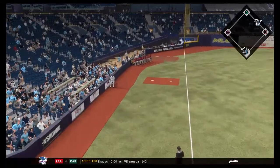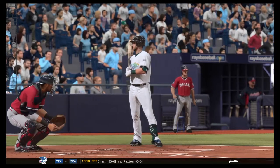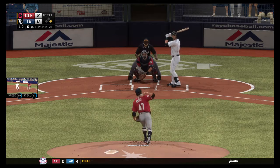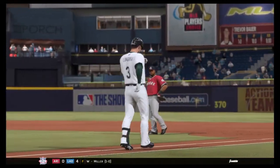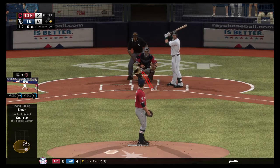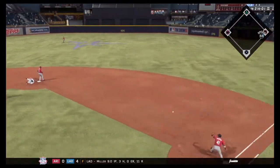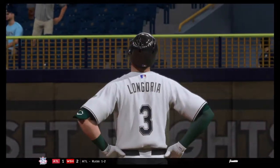Now a swing and a soft liner, but foul. Bauer pauses. 1-2 on its way. And another foul ball. Here's the 1-2 delivery. Hit to short. Backhanded. To second for one. Back to first, and that'll take care of Longoria as well. It's a double play.